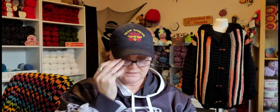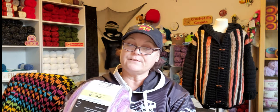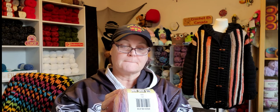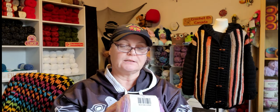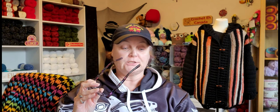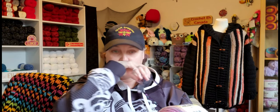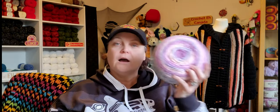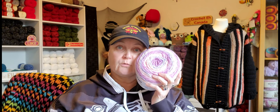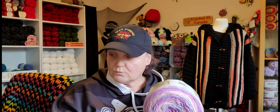The stats on this is 560 yards, 512 meters. Seriously? Wow. It's 82% acrylic, 18% nylon. Ooh, I was scared there for a second. I was like, what do you mean only 82% acrylic and what's the other? If it had been wool, I would have been in big trouble. But anyways, I love this. I want more of these in different colors. I'm going to have to go online and look at these, because like I say, I haven't seen these before.